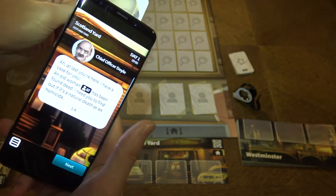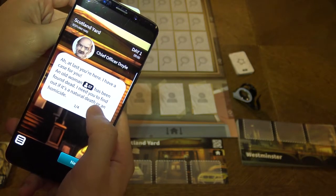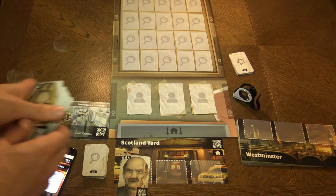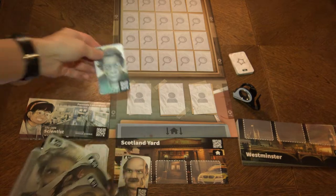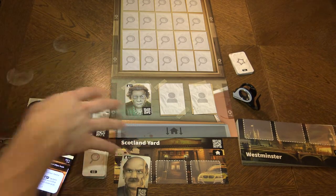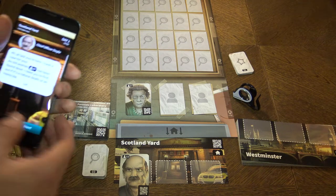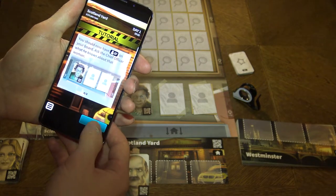I will scan it and it says, oh, I have a case for you. An old woman has been found dead and I need to find out if it's a natural death or a homicide. And then it gives the number, so number 7. So we have an old woman, who is dead. She's number 7 over here. Based on the scenario, there will be different numbers, different people. There might be the same numbers, but they might represent totally different people. And eventually, I can go interrogate people and so on.